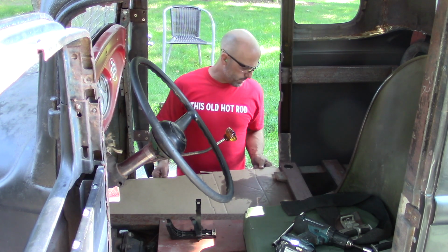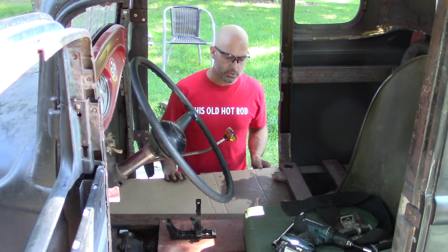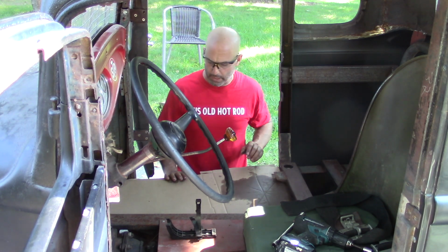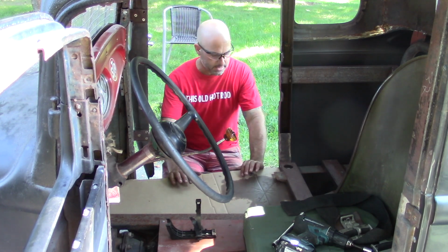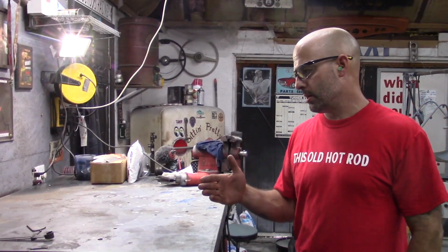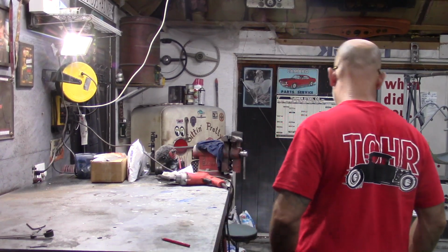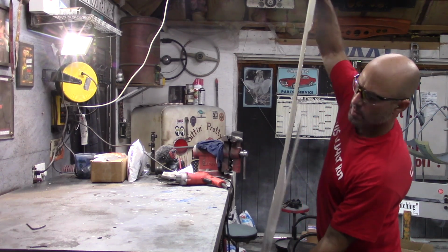So what I'm going to do is take this, go in the shop, transfer it to a sheet of 18 gauge sheet metal, which is what the driver's side floor pan is, and then I'll get it cut out, bent, and then put in here. I end up using the bead roller to tip the edge on the side of the sill, like a rocker on the floor pan, because it has a curve around the edge of the body.